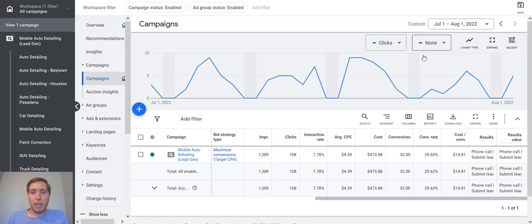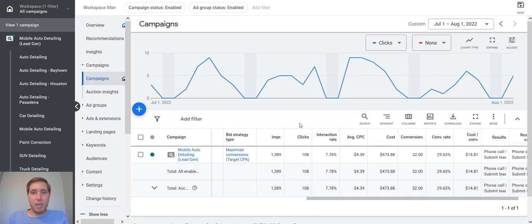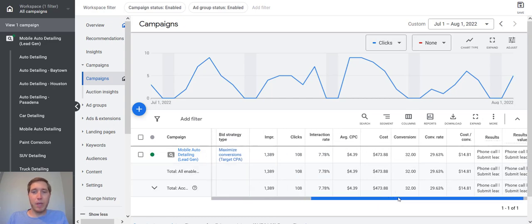But let's just jump into it. So this particular campaign is running at $25 a day. The bid strategy type has been switched over to maximize conversions. We've got a target CPA set up on it, which means we're telling Google we want to try to get leads at a certain price. So we set a goal for Google and hope that they beat it with their automated bidding, and so far it's doing pretty well there.